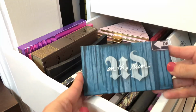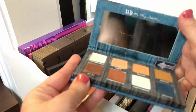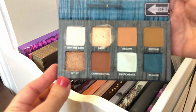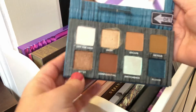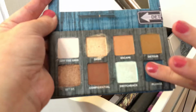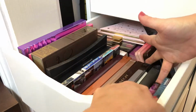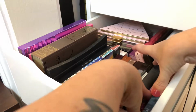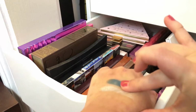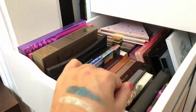So first I have the Urban Decay On the Run Detour. This is the Detour palette. I recently picked this up kind of as a haul for my birthday, and I absolutely love this. I still need to play with it, but it's just kind of a perfect everyday palette. And these two colors here are phenomenal. I'm just going to do a quick swatch. I'm not going to swatch every palette in here because that would just take forever. But that's the shade Switchback and Plunge. So I'm super excited to have those in my collection.